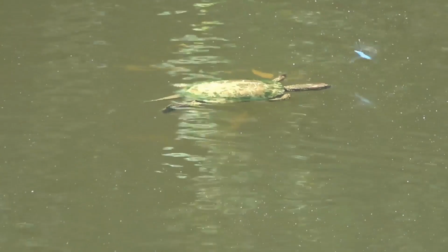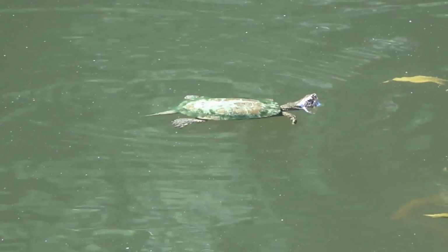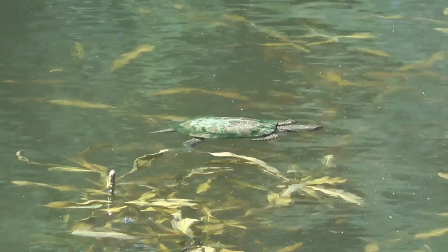I see another western pond turtle swimming across the water. They are expert swimmers, using their webbed feet to swim underwater, but they prefer to bask in the sun on rocks, logs, or floating vegetation. It is common to see a group of turtles basking in the sun, but they are known to quarrel over sunning spots. They sun themselves intermittently to maintain an average body temperature of 82 degrees Fahrenheit.